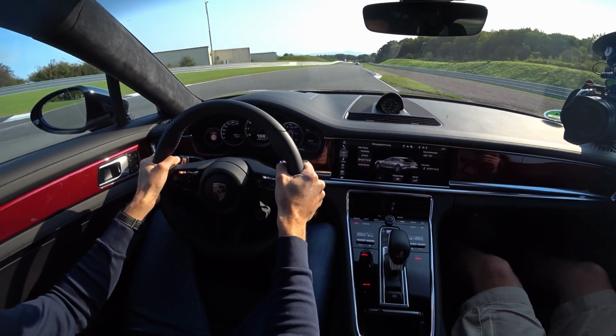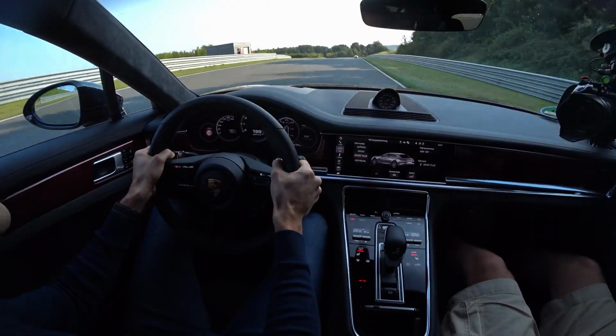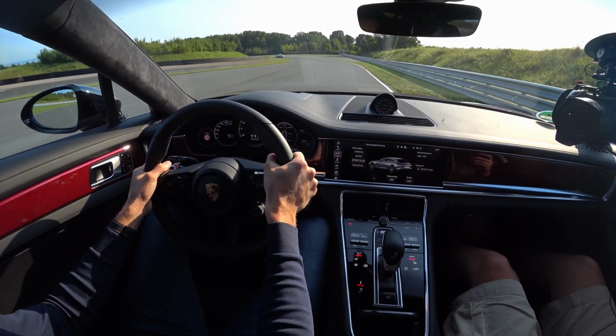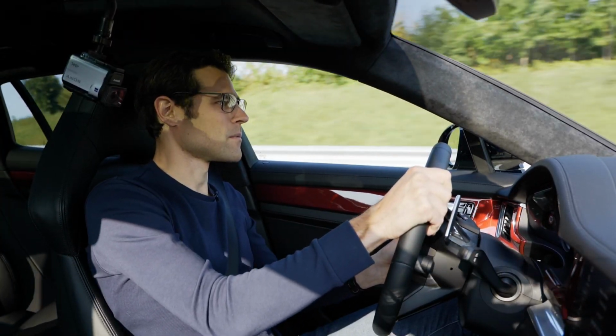And they actually told us that about 5 years ago, the lap times that you could score with the Panamera would equal those of the top 911 sports model, like the GT3 RS or something. And that's of course something really, really incredible.